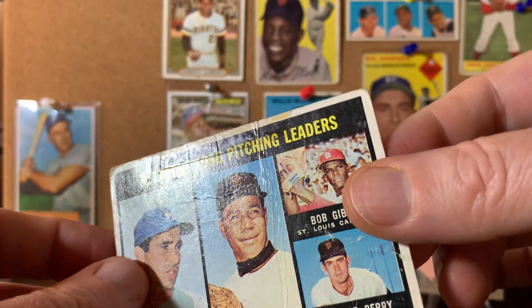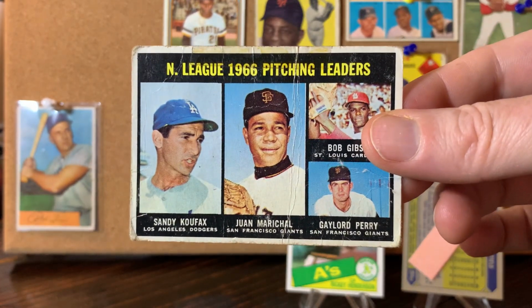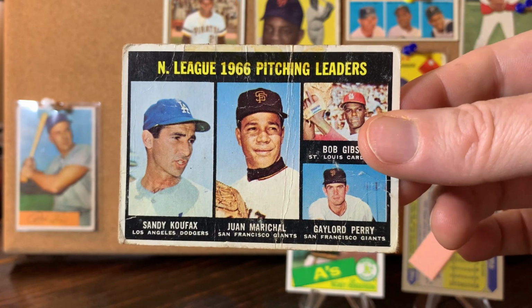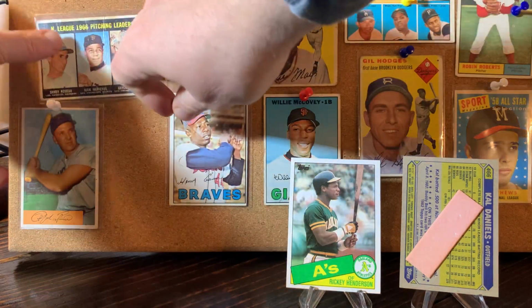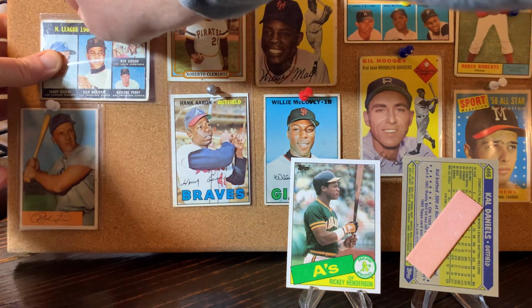Can you see it? So that's an incredible card. Four Hall of Fame pitchers in the National League, all on the same card. 1967 Topps. And they are going to go up and take their rightful place on the Pinhole Holy Grail Wall of Fame.